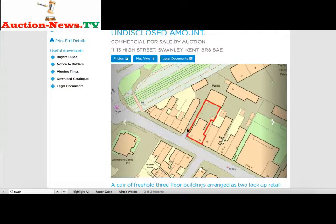You can see there is this access road in here, and that's a very important road for accessing the flats that were going to be created on the side.